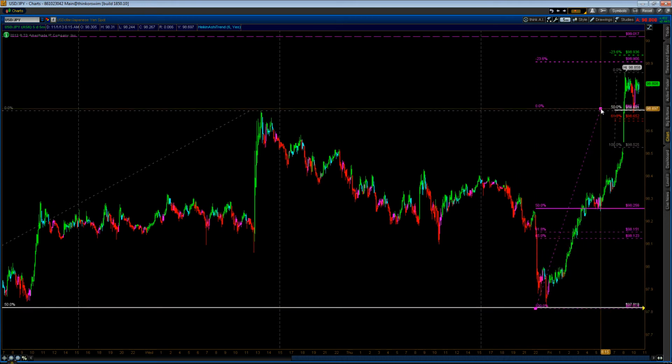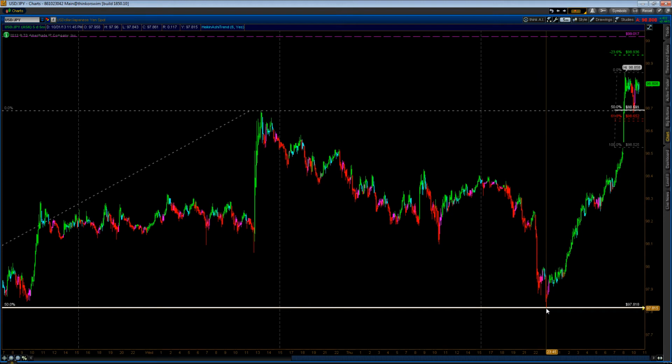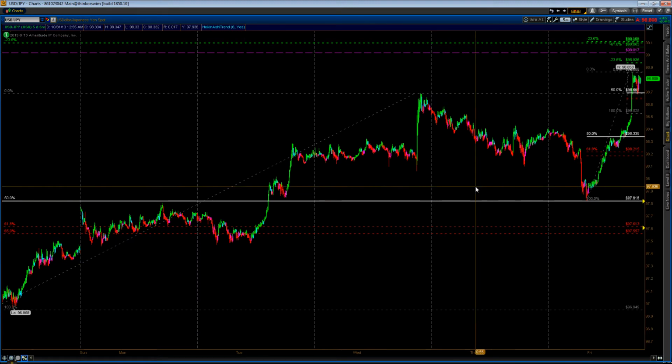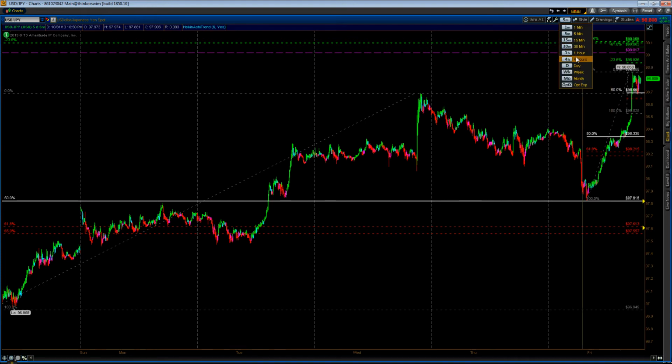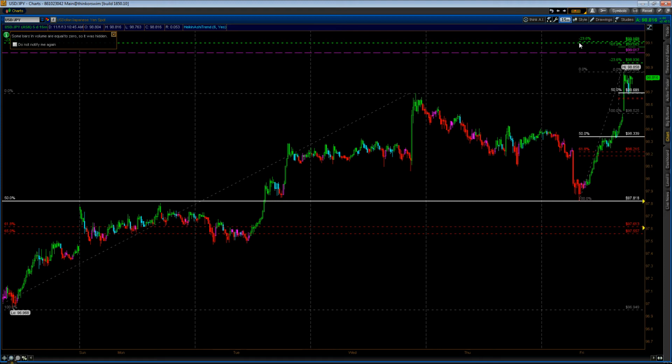It is certainly a possibility to get a full halfway back long now that we've punctured through these prior highs, but that is very unlikely at this point, considering we're well on our way to this 99.10 target. We'll see. I would like to see the dollar yen close at its highs and ultimately continue higher from here. All right.